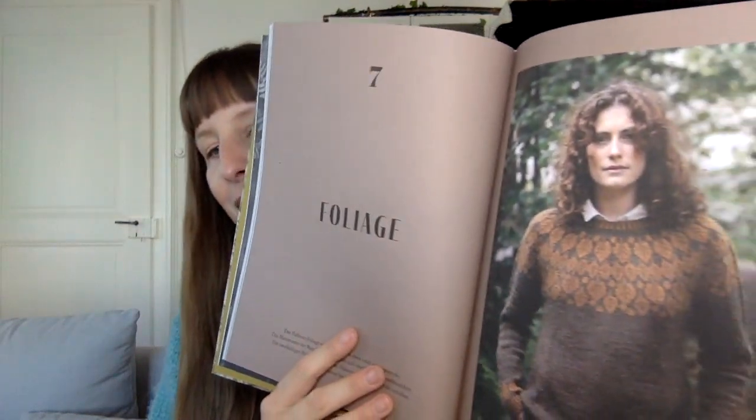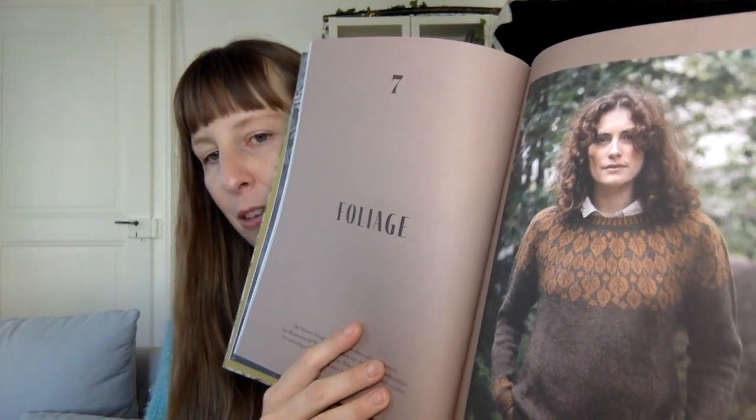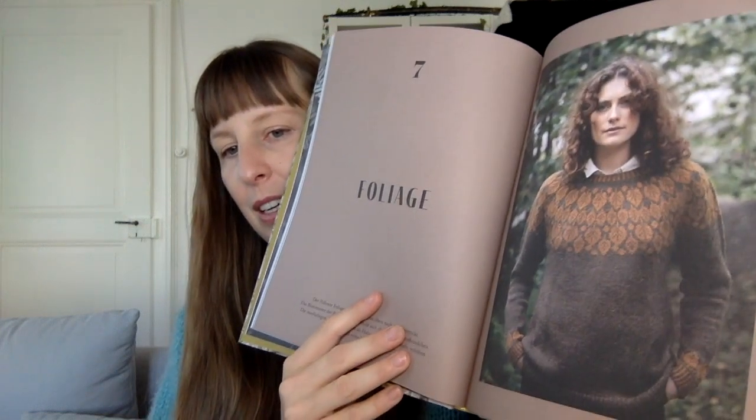The one I really want to do, and it's on my knitting plans list for going into next autumn, is the Foliage. I mean, look at this colorwork. It is wonderful. I love it. I'm not sure if I will do the 2-colored ribbing. I think it takes away a bit from the beautiful leaf pattern. But it's not a trouble at all to just make it 1 color.